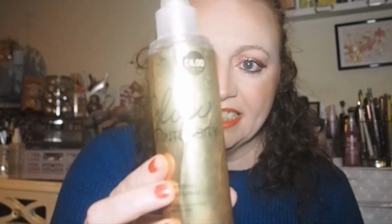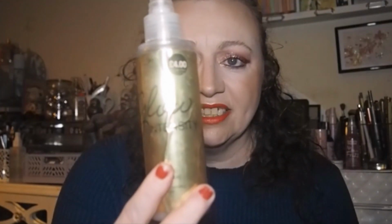So I've got the Primark Glow Intensity setting spray. That one I didn't use as a setting spray, I just used it to make my eyeshadows more intense. I was just checking how dark it looks. It doesn't look too dark in the lighting. So then we've got the PS Energy Hydrating Setting Spray.